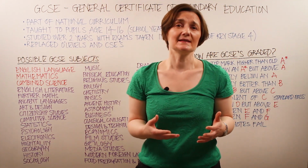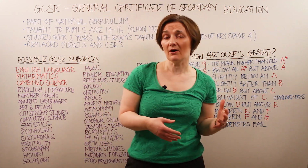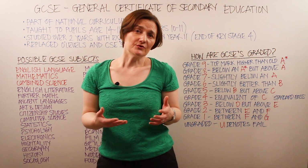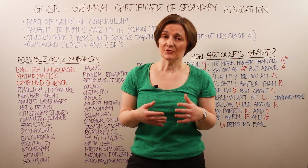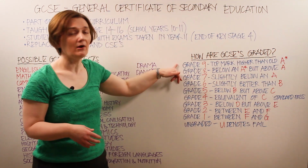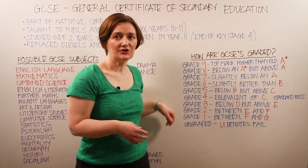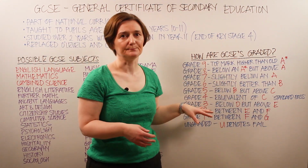So how are GCSEs graded? Well, in the past, students were given marks between an A star, which was the highest, and a G, which was the lowest. And scores below a G were marked as a U for ungraded. In 2017, this all changed. Grades now range from 9, which is the highest, to a 1, which is the lowest. And as you can see here, you can see how the grades compare, the new and old grades.